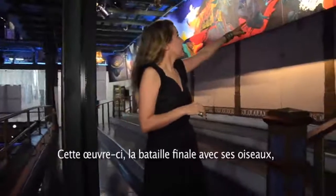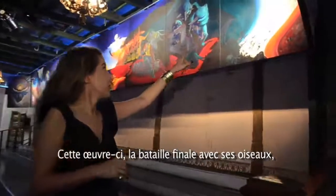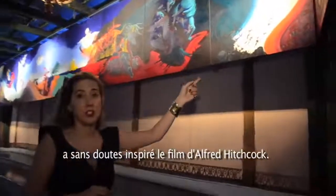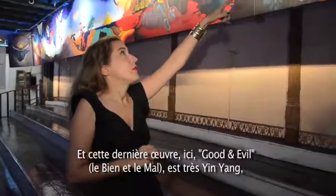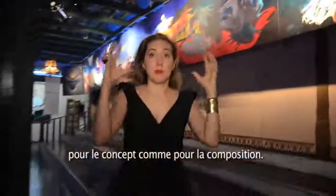And this one piece here has the birds, the final revenge with the birds, actually probably inspired by the movie The Birds by Alfred Hitchcock. I had no idea before I read this text again. And this final piece here with the good and evil is a very yin-yang type of shape as well.